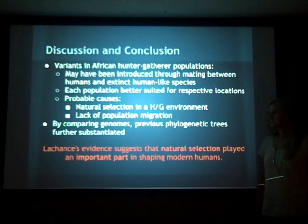By comparing genomes, previous phylogenetic trees were further substantiated, like the one seen in the introduction slide. Lachance's evidence suggests that natural selection played an important part in shaping modern humans.